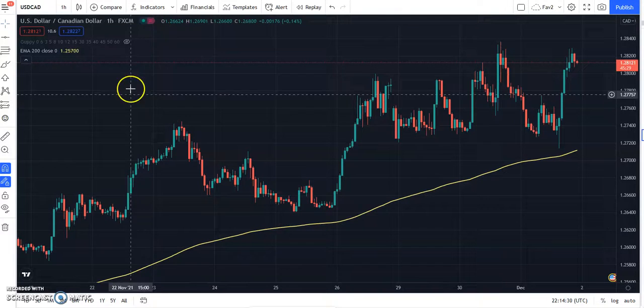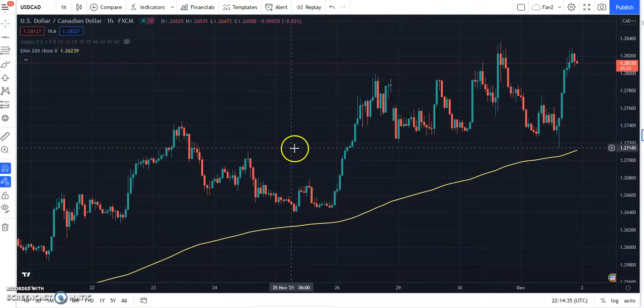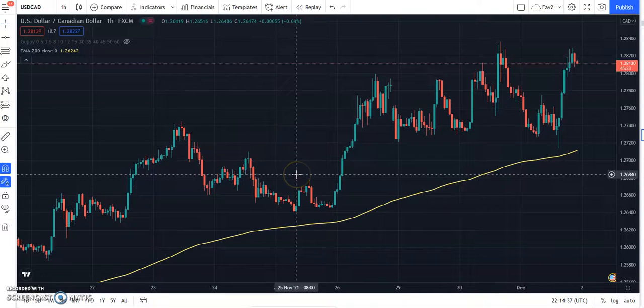Hello Forex traders, here I am bringing to you a simplest way to trade, low stress, high probability setups. So this is how it goes.